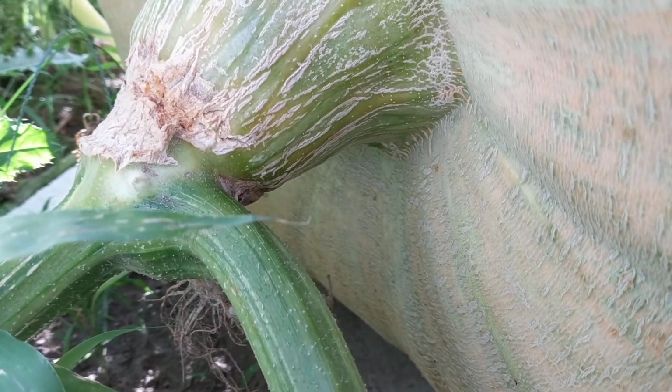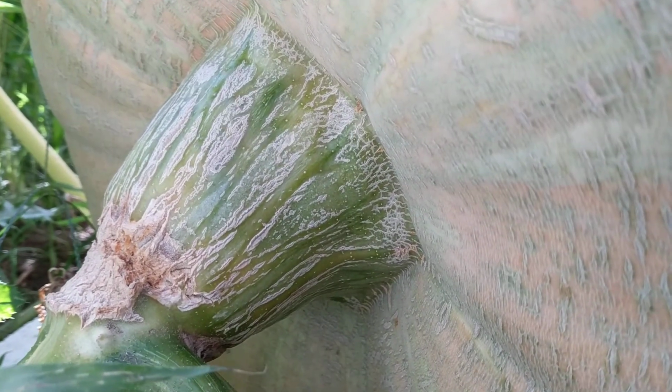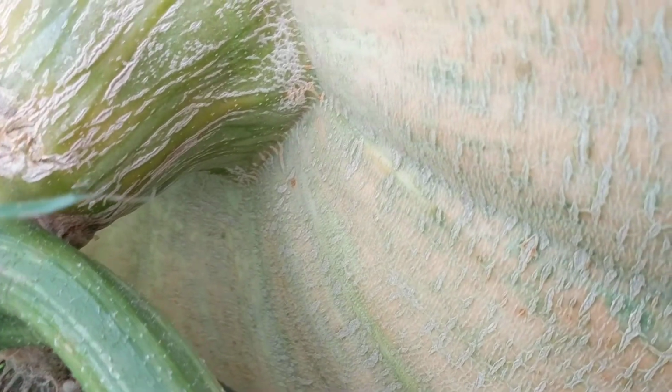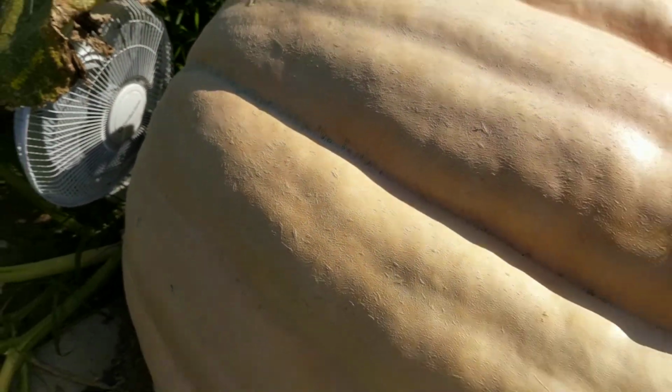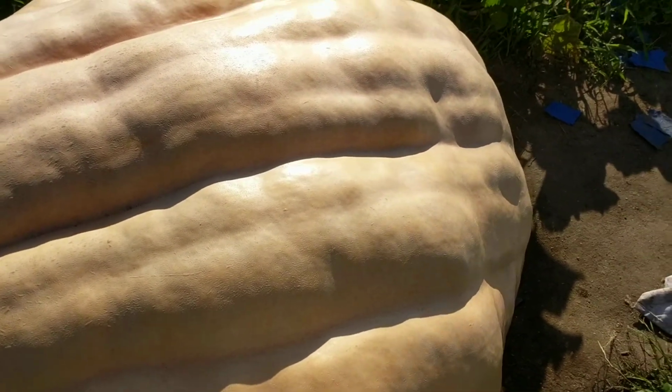And as far as the stem goes, the stem is looking pretty good still. And on the front of the pumpkin, we're getting more green colors starting to show up on here. So there you have it. Ooh, very close up shot, but that is the Mason pumpkin up close and personal.